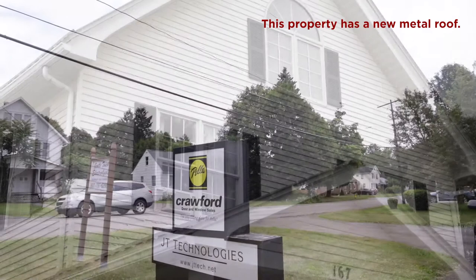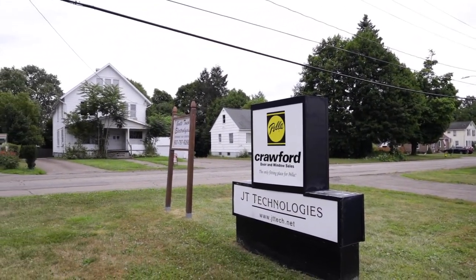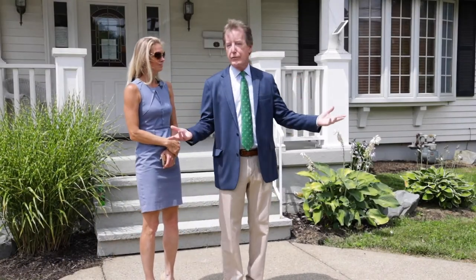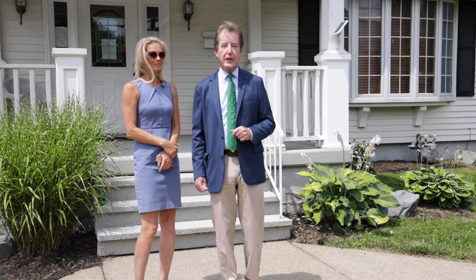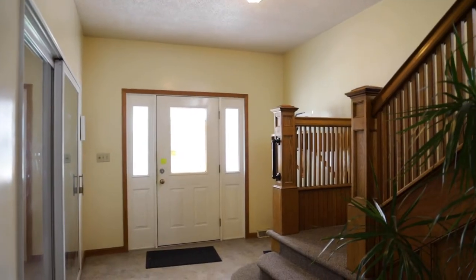High traffic neighborhood. This is a great location. You could have just about any type of business here, an accounting business, a lawyer's office. It could be a dentist office. There's a ton of opportunities here. It just depends on what your business is. And if you want to start a new one, this is a great place.